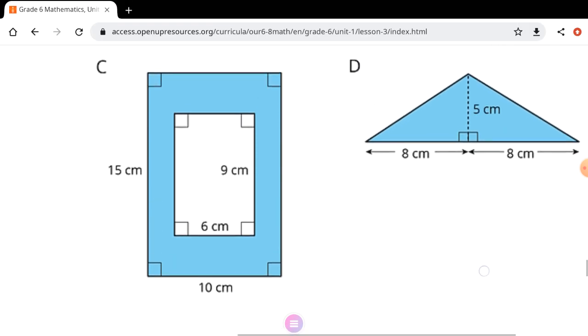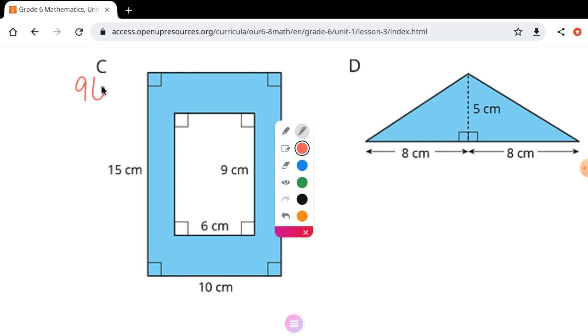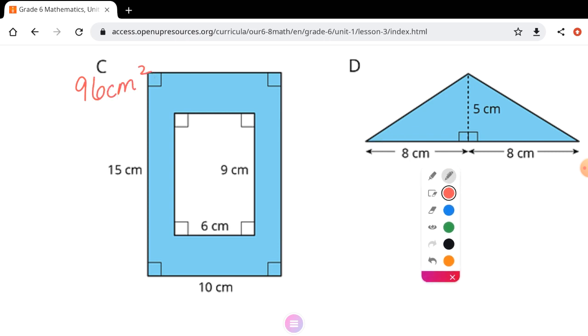Okay, the bottom one, C, was very, very similar. This one was just bigger numbers to do your math. Final answer here, 96 square centimeters. Your two answers, you would have had A equals LW, 15 times 10 is 150. A equals LW, 9 times 6 is 54. And then 150 minus 54 is 96. So if you missed it, fix it.